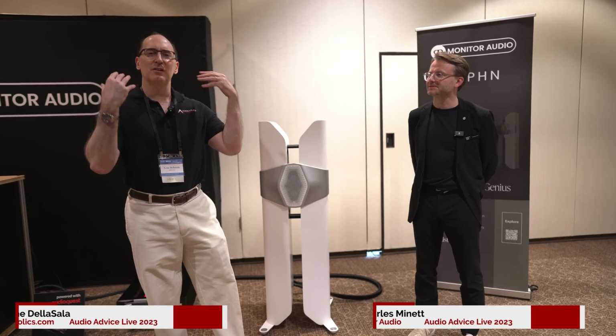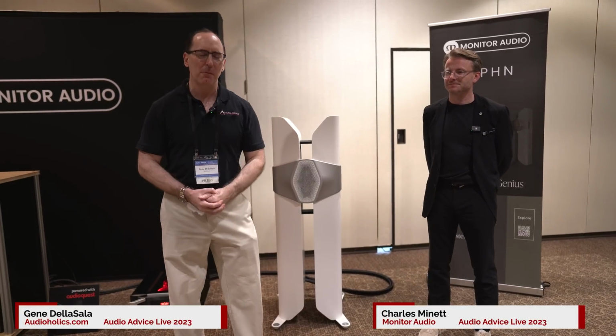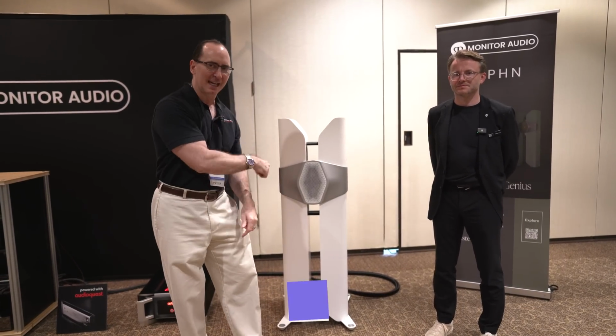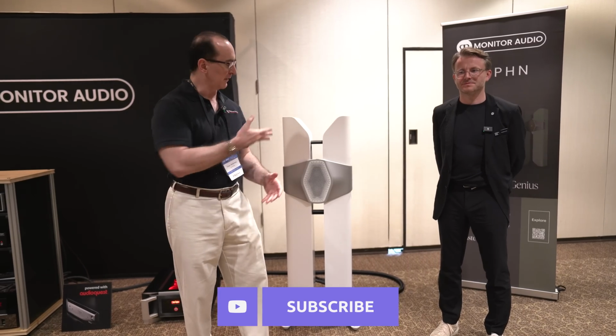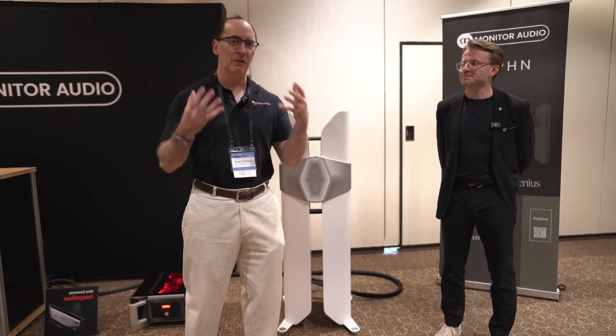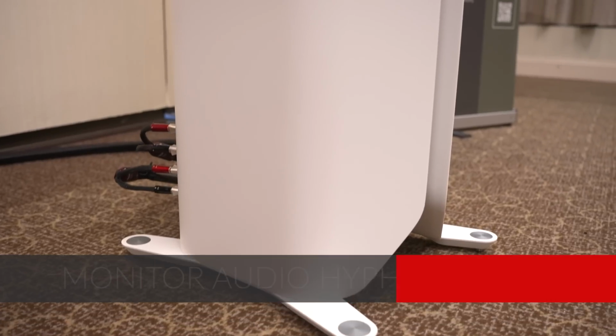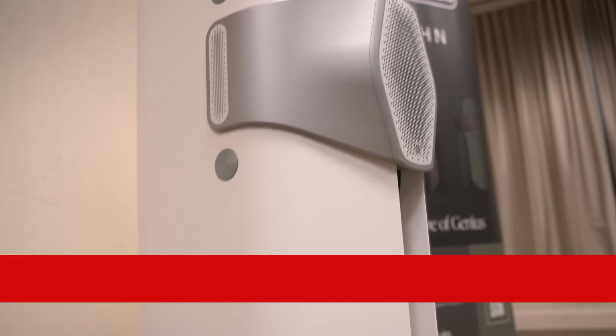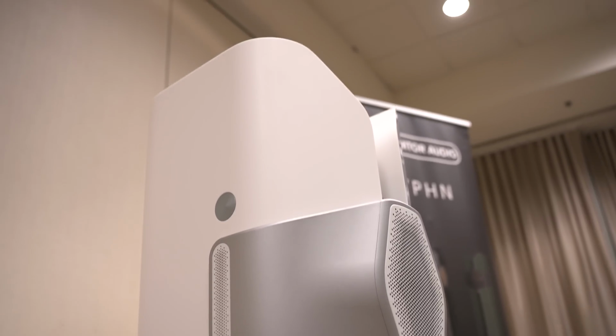We are here with Charles, the product designer for Monitor Audio. I want Charles to drop us some knowledge on these new Hyphn speakers. I've never seen a speaker that looks quite like this. It's very unique. We just heard a demo. I'll give you some demo experience on that. But first, why don't you give us a little rundown of what's in this speaker, why it looks like this, and what's going on with all these woofers in here.